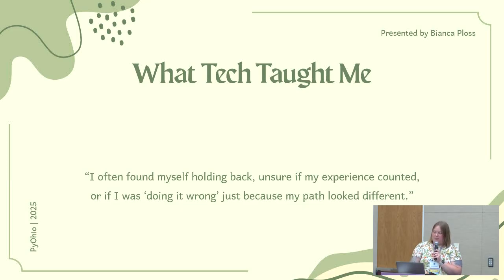I've also seen how people overlook the hidden strengths that others bring in, especially when they come from a non-traditional background like mine. I've had peers assume that I needed to catch up on the fundamentals, when really all I needed was a chance to build on the systems thinking I already brought with me. I've been mentored by some truly generous and skilled people, but early on, I found myself holding back, unsure if my experience counted, or if I was just doing it wrong because my path looked different.